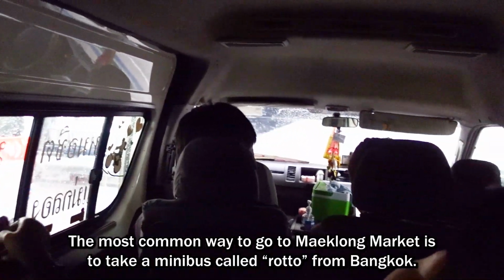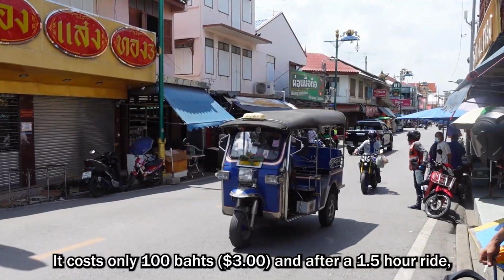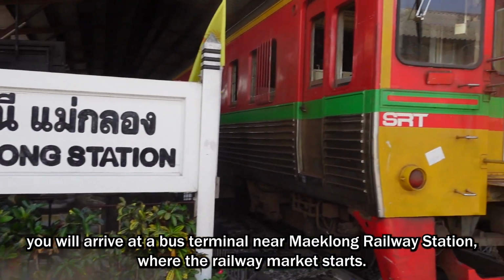The most common way to go to Maeklong Market is to take a minibus called Rata from Bangkok. It costs only 100 baht, and after an hour and a half ride, you will arrive at the bus terminal near Maeklong railway station where the railway market starts.